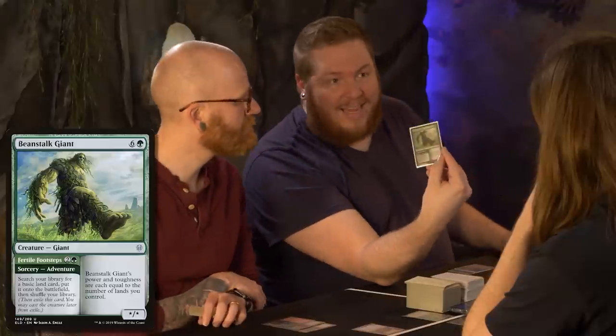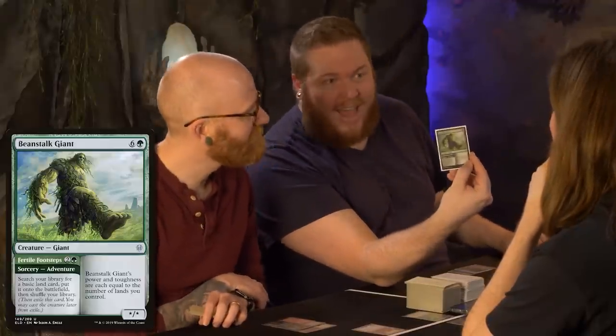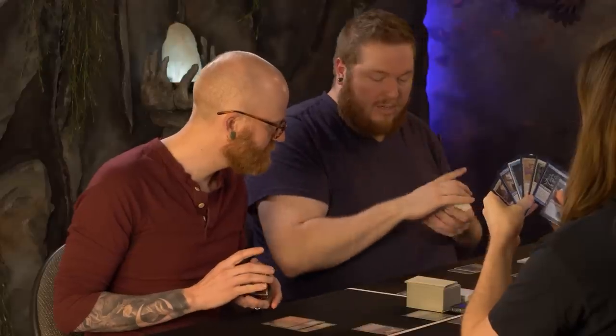Look at that guy's meaty thighs. Every single one, we're gonna be like, look at them thighs. Look at them thighs. And he's on an adventure. He is on an adventure.